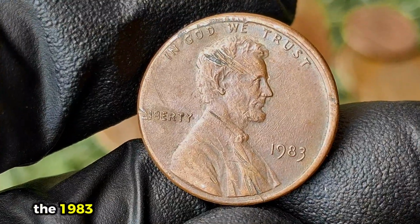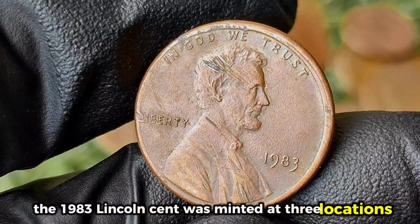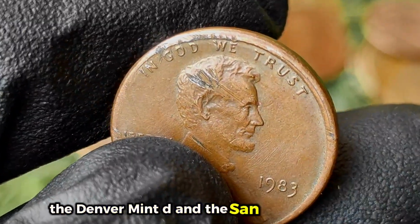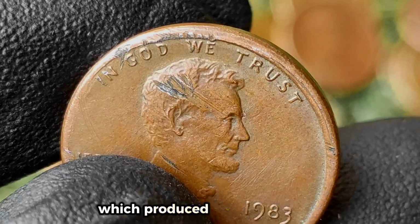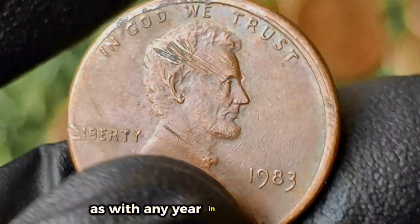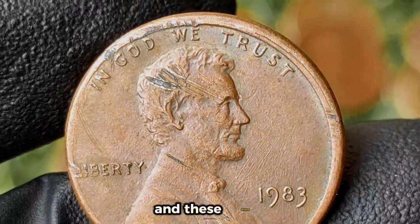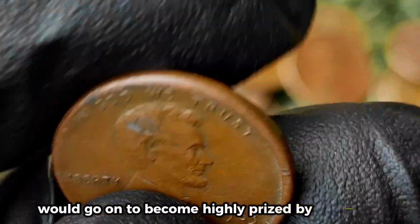The 1983 Lincoln cent was minted at 3 locations: the Philadelphia Mint, no mint mark, the Denver Mint, D, and the San Francisco Mint, S, which produced only proof coins. As with any year in coin production, some errors were made during the minting process, and these errors would go on to become highly prized by collectors.